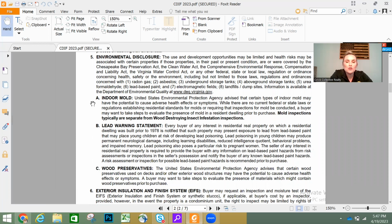So for indoor mold, just knowing that the home inspector is not going to be taking any air quality test or mold spore samples, they're absolutely going to point out if they suspect any indoor mold in the home, but we would have to get a secondary inspection to investigate further in the event that that is an item of concern.